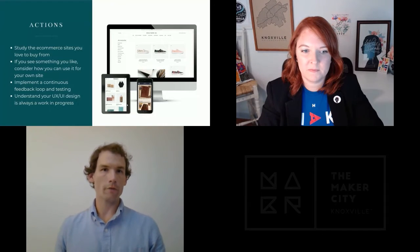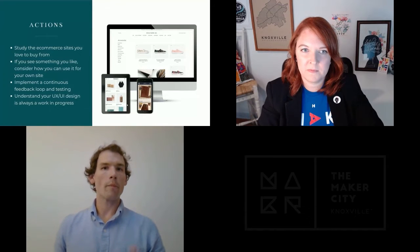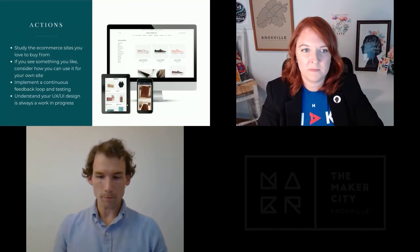Like, oh, I want to change the color of this button, but then not study it. Well, why did you change that button to orange, right? Or to match a background thing. Make sure you have a goal in mind, and then make sure those changes meet that goal.